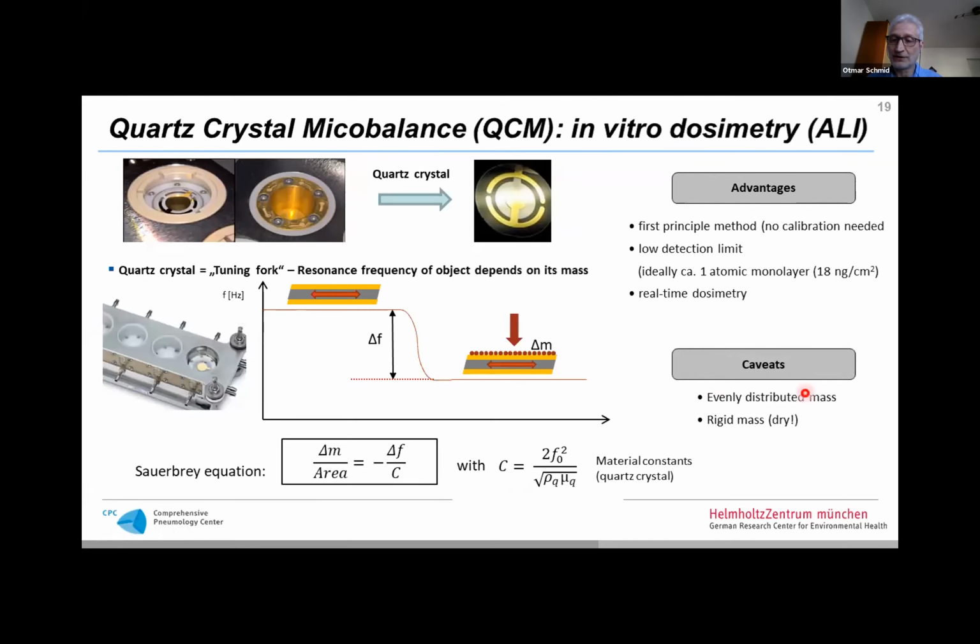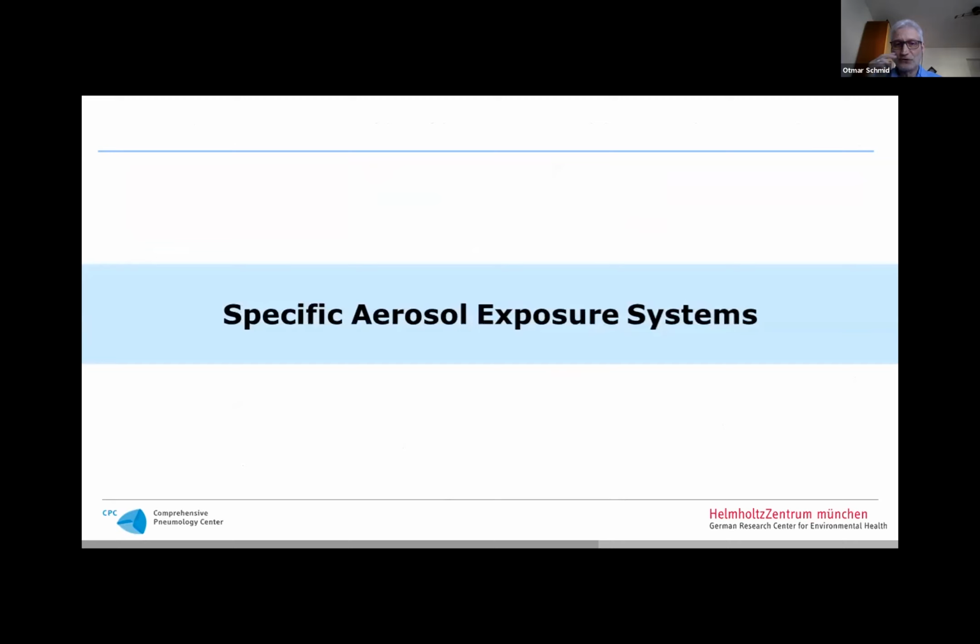You need to make sure that the aerosol is deposited uniformly, otherwise you get artifacts. And the aerosol needs to be dry. It cannot be wet, because with this vibrational motion there's decoupling. A liquid decouples from the crystal, and therefore it cannot measure accurately the dose.